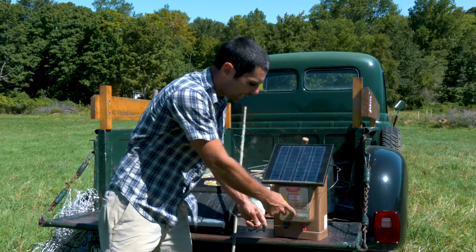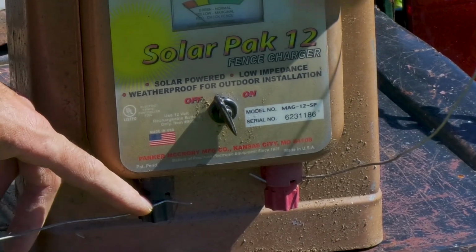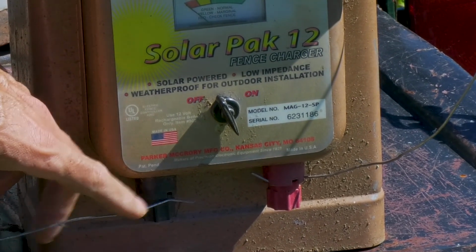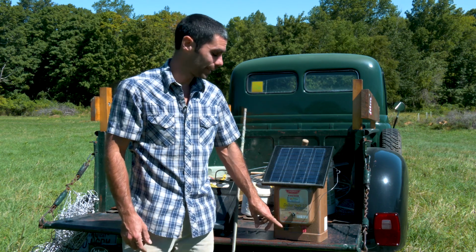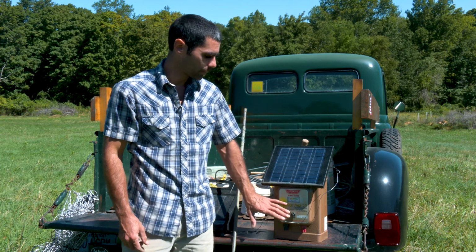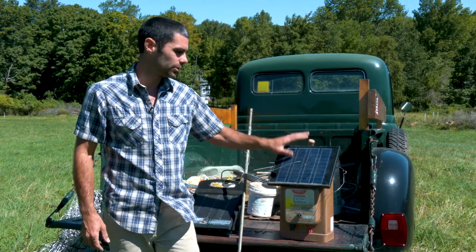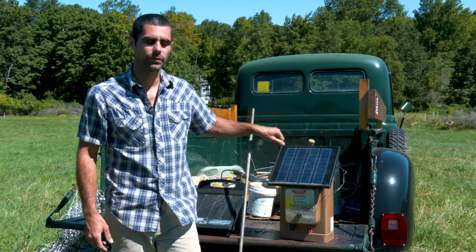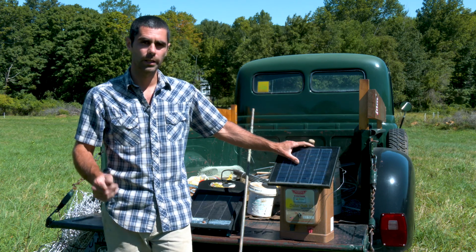And when I turn this on, it's going to send an electric shock through this hot wire, and then it's going to ground that electricity through your ground rod. If you touch your ground rod, you may get a little zap. But it works pretty well. It keeps the system going. The key is to size it to your system, and you can go off manufacturer recommendations for that. These work really well if you're looking for solar, and plug-in works just as well.